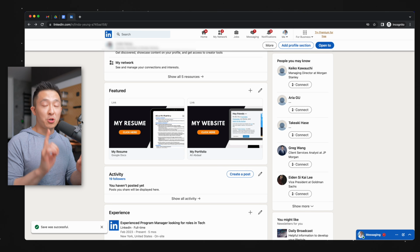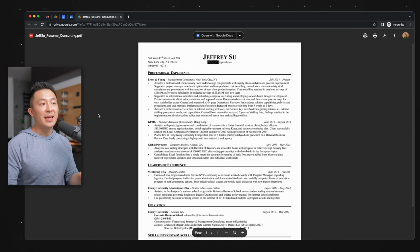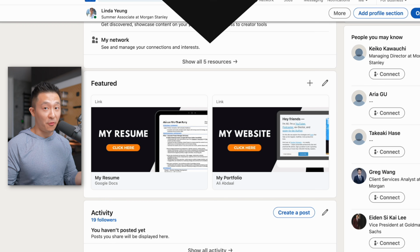Now, because we left our description field blank, other people would just need to click once to get to our resume, as opposed to clicking twice if you included the description for whatever reason. And of course, you can now also add your website, portfolio, or other social media profiles if you wanted to.